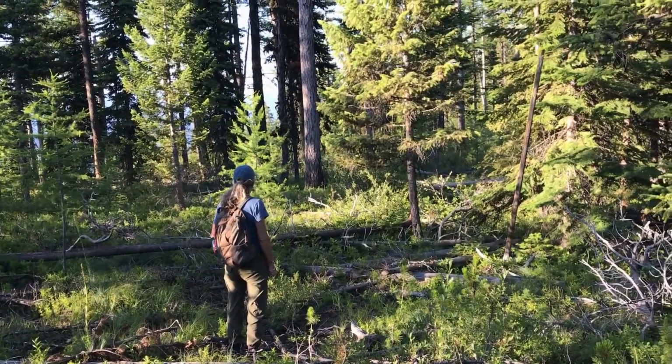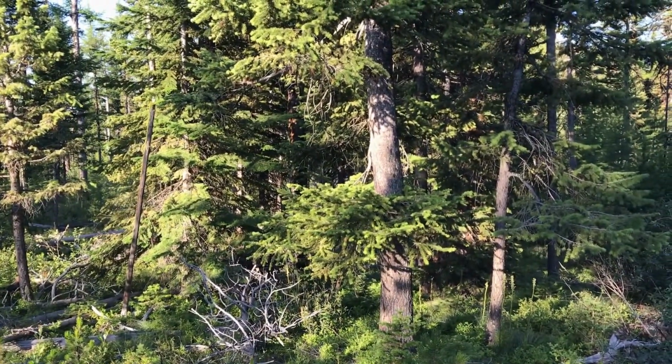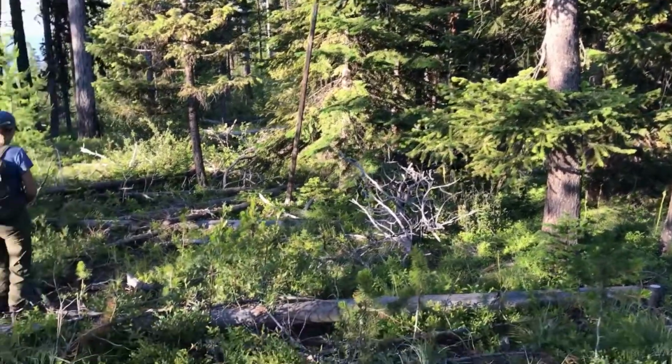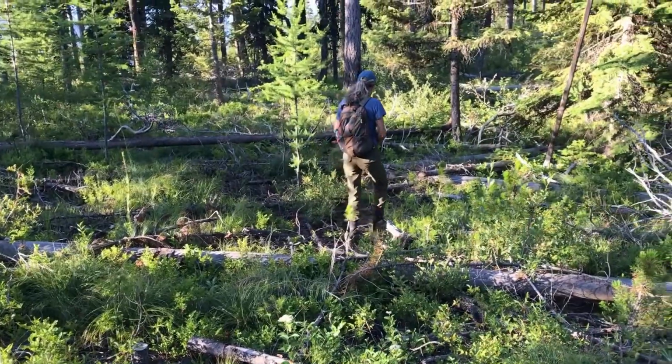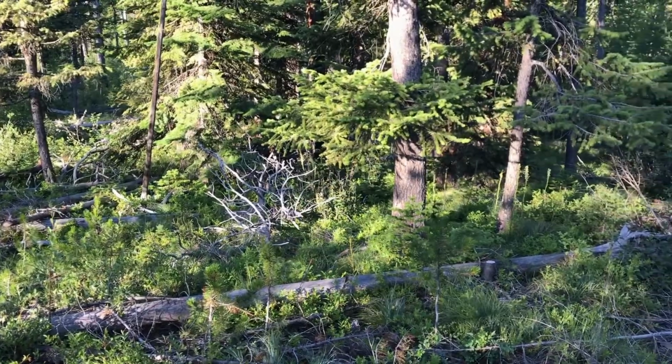We're at the top of the little knoll. Henry Peak is dead ahead of us. You can't see it. It's covered by tree cover. But you can see all the fallen logs that were cut down a couple years ago in case a fire came through. It would be less fuel to catch.